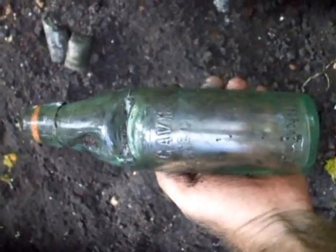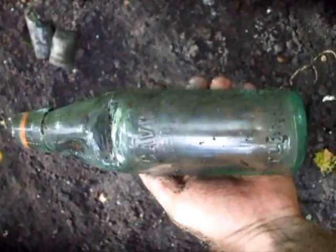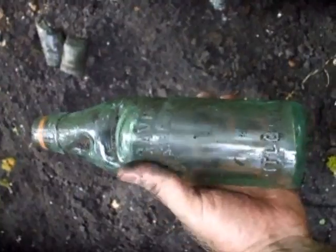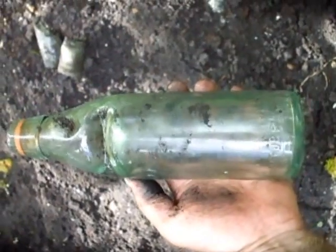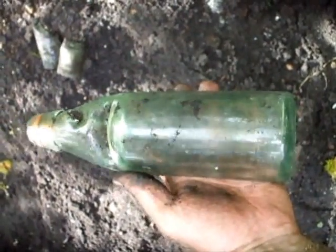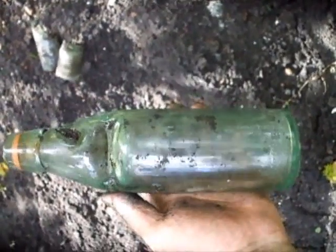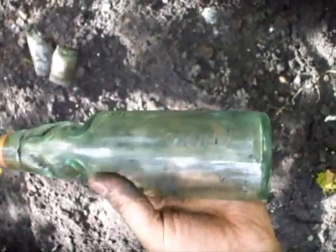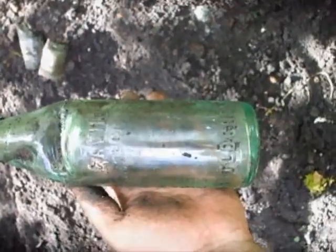Well, Chris has improved his score again with this nice cod from Athol Aerated Water Company in Pitlochry. Interestingly, this is made by the Portobello bottle works in, I think it's Glasgow, which is one of the very few people in Scotland who actually manufactured cods. It's in nice clean condition, if not the most exciting design, so that's another good find.